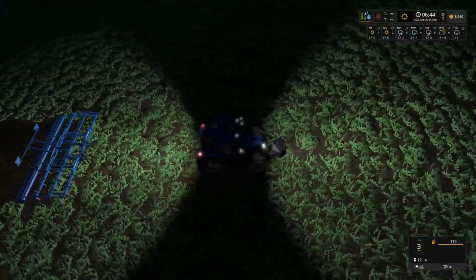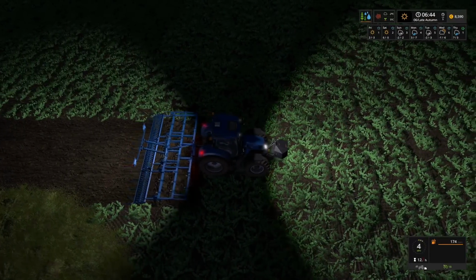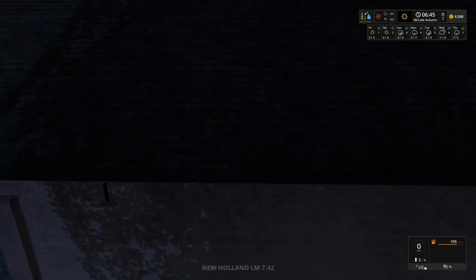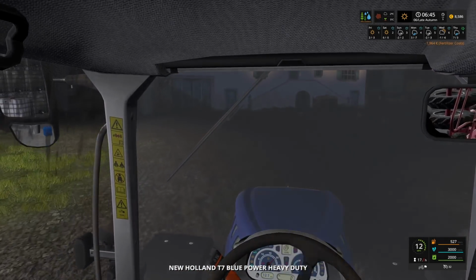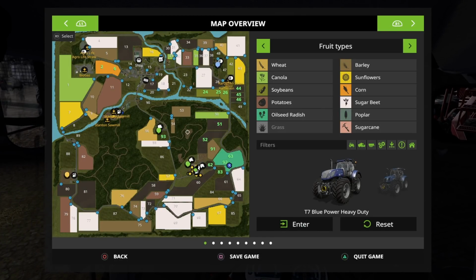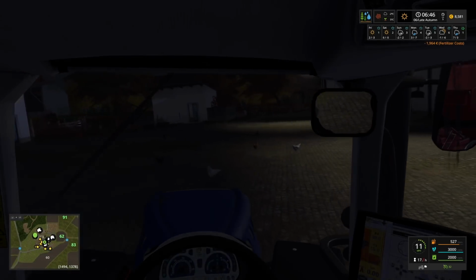Oops. I was supposed to hire a worker, and instead I disconnected the cultivator. Let's try that again. There we go. That's more like it. Let's jump back into the T7. Here we go. Let's go off and do some planting. Where shall we start? Let's see. These are all being taken care of. So I guess let's head up here. Let's head up to fields 2 and 6. We'll start up there.